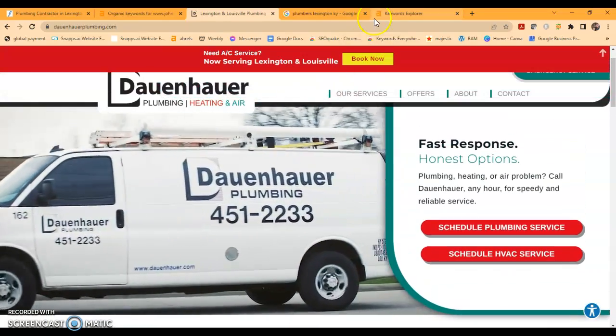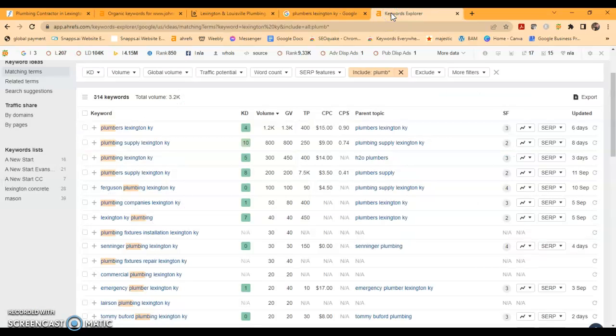Now, what I've done is actually go back to my Ahrefs tool that I showed you earlier, and there's a decent amount of volume here. Once you start ranking, a percentage of that total volume is going to go to your site, and a percentage of that is going to give you a call. Depending on your close rate, we're going to turn those into customers.